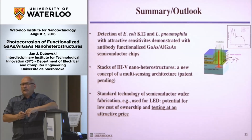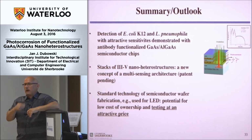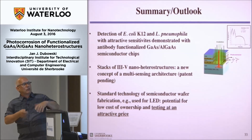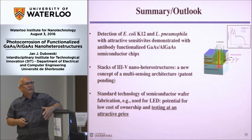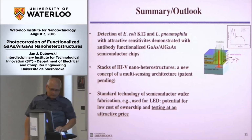If this turns out to be true, then according to calculations that we did, the cost of the biochip becomes negligible compared to the cost of reagents that you have to use to complete experiments. So this is an interesting paradox: on one hand, this biochip may drive the whole technology, but on the other hand, cost-wise, it would be negligible to the whole cost of the experiment. And another thing is that these 3-5 materials, gallium arsenide, aluminum gallium arsenide, are very well developed. This is almost like light-emitting diode material. So even from this point of view, it offers a cost-attractive solution.